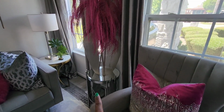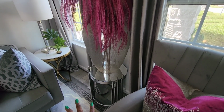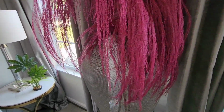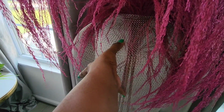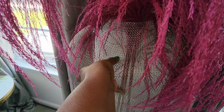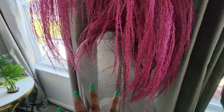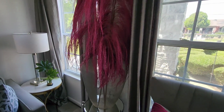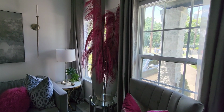The accent table here is from Z Gallery. It's no longer sold. This vase is so pretty. I love this vase. It's kind of like a chain link vase, and it's so unique. You can take it and mash it down and things like that. You can use this vase by itself, or you can adorn it with some pampas grass, as I have in this video.